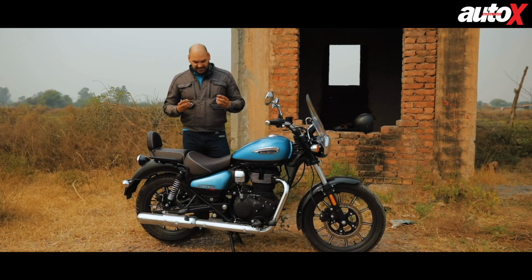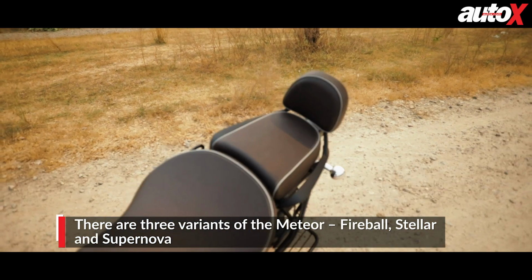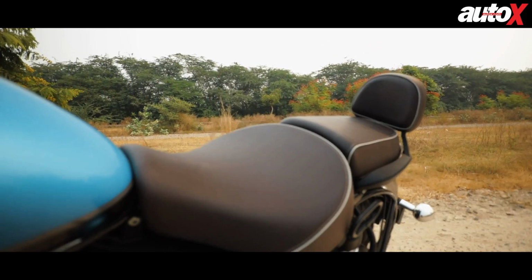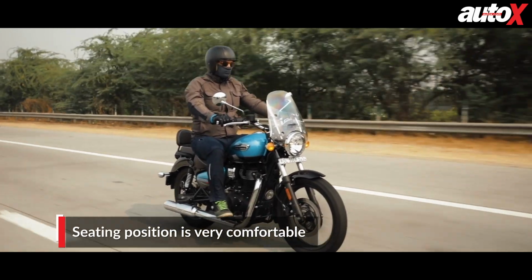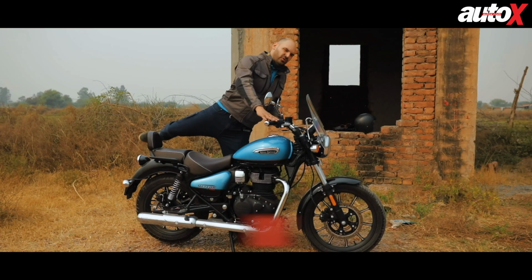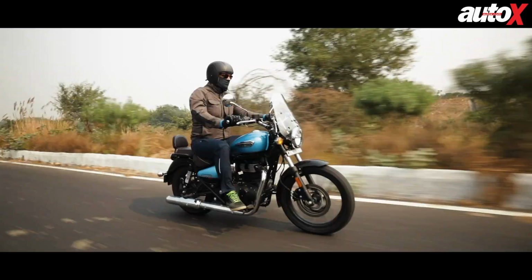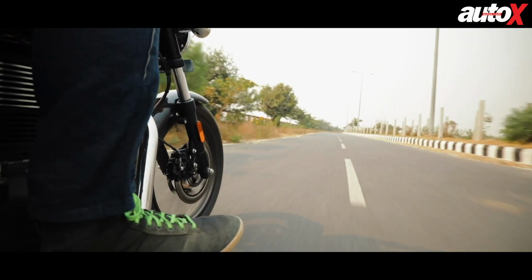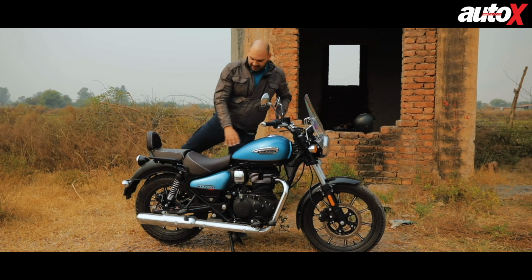But what really stands out about this bike is the ergonomics now. In the top end variant that I've got here with me, which is the Supernova, the seat is extraordinary. It is beautiful, so comfortable, so plush to sit on the highway when you're riding. Even in the city, it's absolutely amazing. Now, when I get on the bike, you'll notice the ergonomics are very relaxed riding. And I love the way the handlebars are placed and the foot pegs are placed. It's a very, very comfortable riding position. So again, a very nice seating position on this bike.